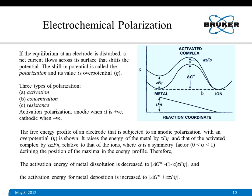Now you see on this picture on the right side, right top, the activated complex under anodic polarization. Metal surface is polarized by eta, so its barrier height is decreased. On the other hand, ion barrier height is increased by alpha Z F eta, where F is the Faraday and eta is overpotential. Now, when it is anodically polarized, you see the metal dissolution reaction is favored, whereas ion transforming into metal, that is the metal deposition reaction, is less favored because this barrier height is increasing.